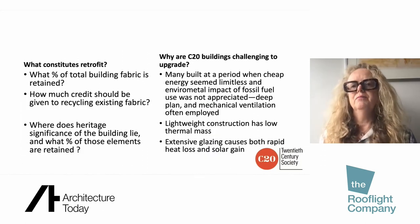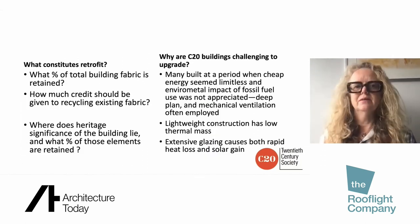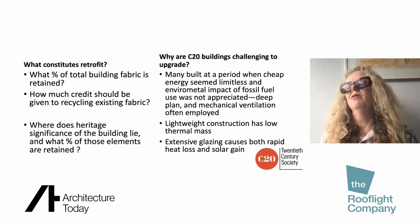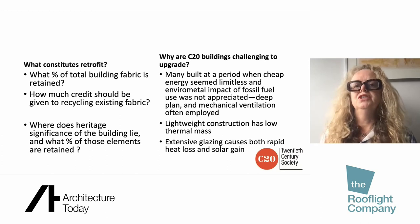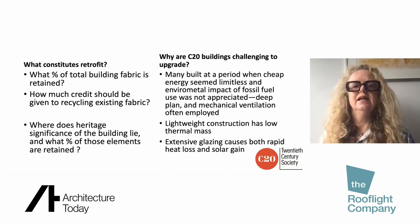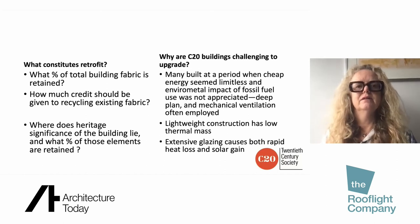So I think that probably we have some questions that we want to address. What does constitute retrofit? What percentage of total building fabric is being retained? How do we measure that? How much credit should be given to recycling existing fabric as opposed to keeping it on site? And where does the heritage significance of a building lie? And what percentage of those elements that are of heritage significance is being kept in these schemes?